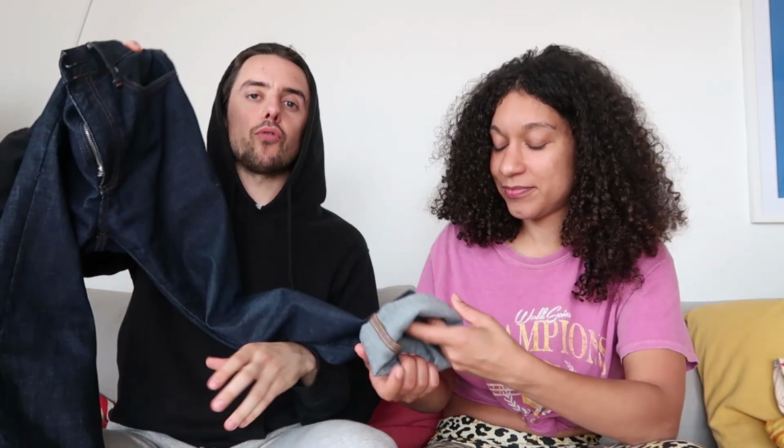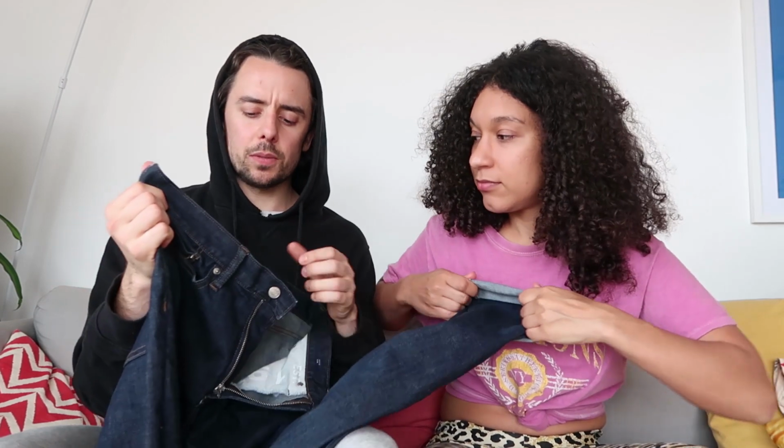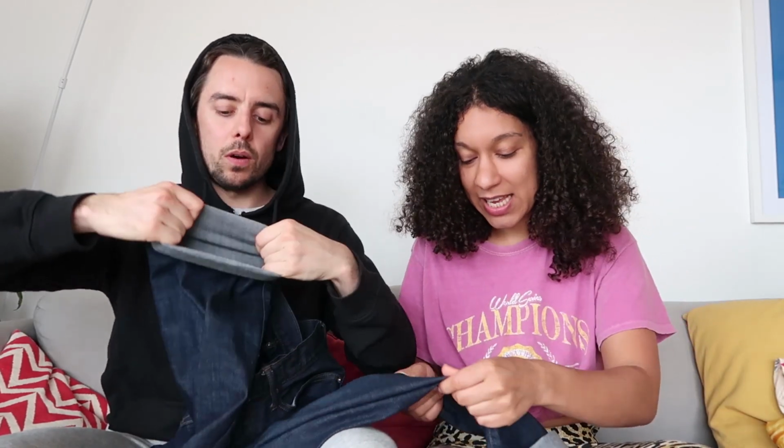Last one from me, a dark dyed pair of jeans. Classic. These are originally from Gap, which I got from Trade Again in Brixton. And these cost me about £14, I think. That's a great buy. I feel like they've got a little bit of stretch in them. A tiny bit. The quality is really good with these as well.